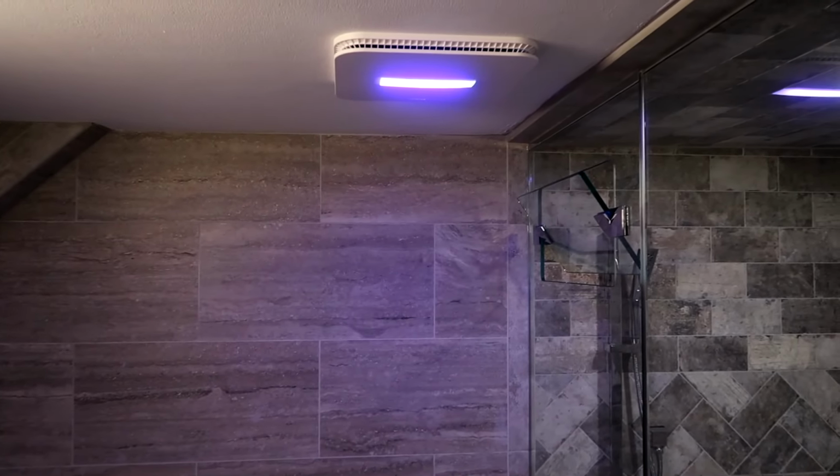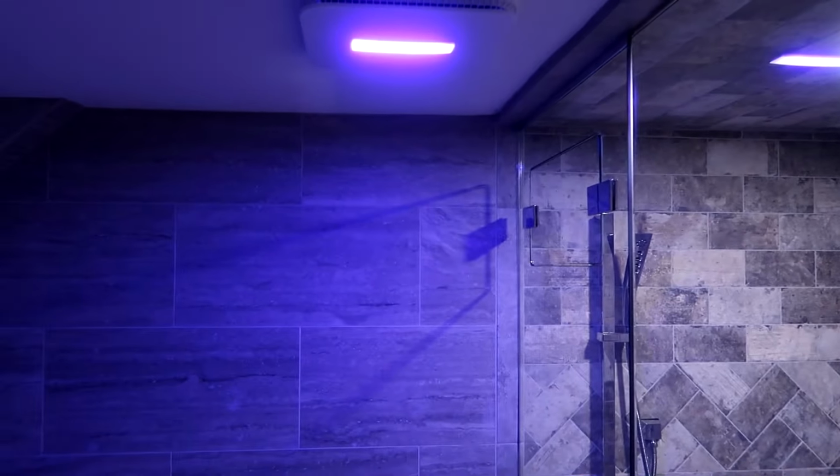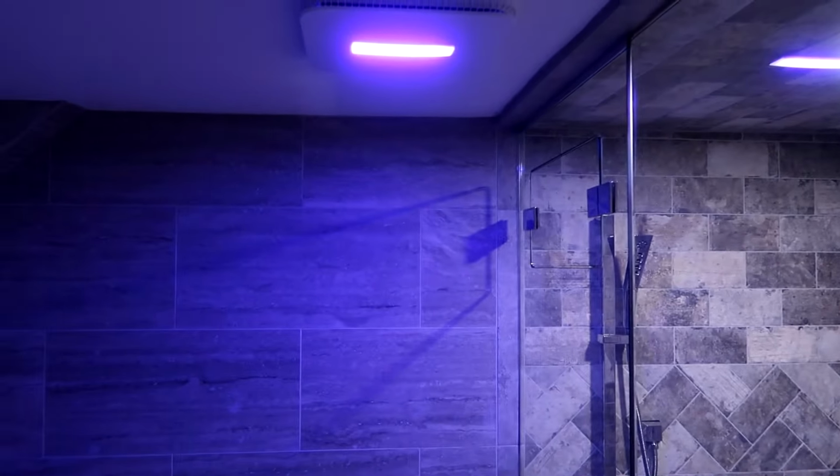And it comes with a black light or some sort of light that's supposed to kill the bacteria in the bathroom and stuff like that. So I'm gonna take its word for it, and it makes me feel good that it does that. So I'm gonna believe that it does that.